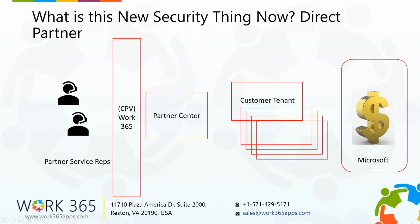So really the need here for direct partners is to lock down the CPVs and ensure that the partner reps that are accessing the Partner Center are authorized users of the Partner Center. All right. And in the case where you have multiple Partner Centers, this certainly makes it a little more challenging because you now have to have the same compliance requirements set up for both Partner Centers.